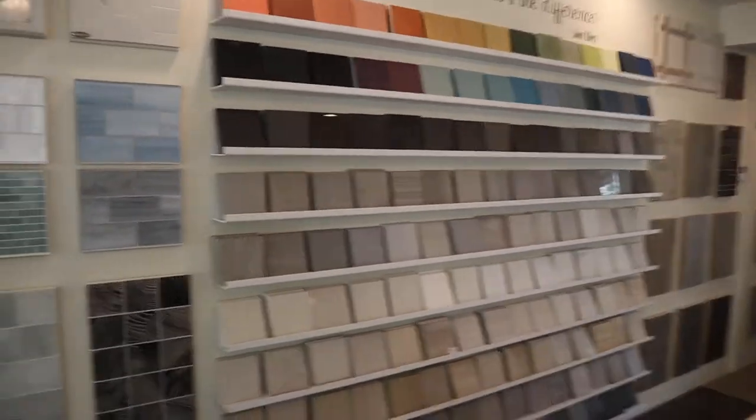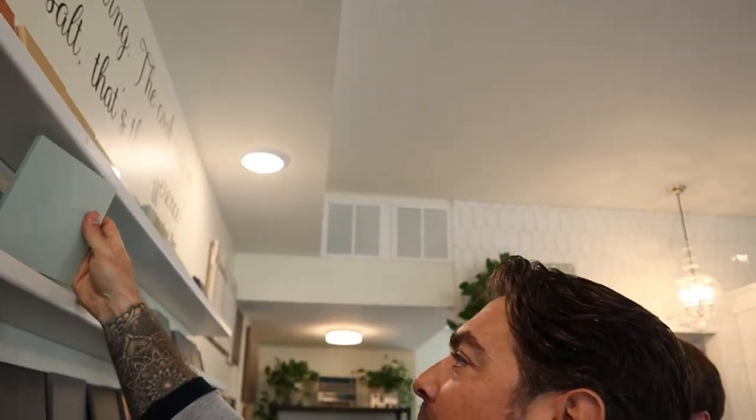Yeah, we're working with a gray slab, so no taupe. I'm not really a taupey kind of guy. I think I'm just gonna grab anything I'm drawn to right now. Perfect.